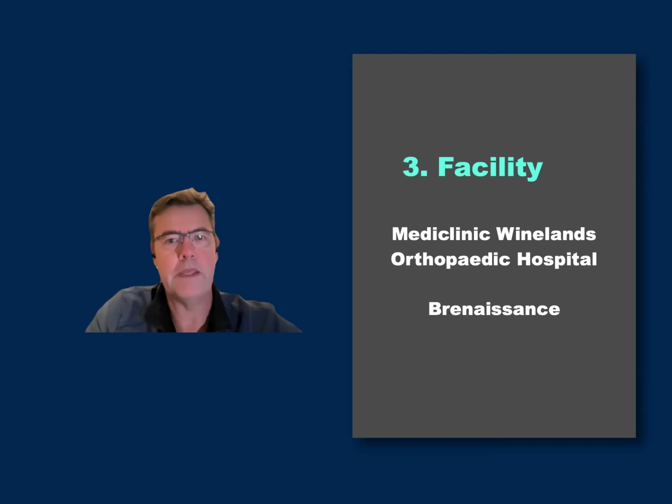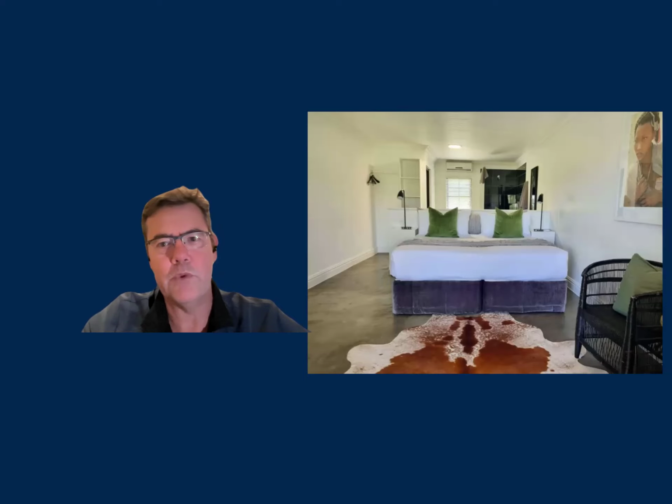Once we move out of the hospital facility, you will move to the Renaissance facility. Now, this is a beautiful facility located on a wine farm. And what you see in the picture is the quality of the rooms that are well appointed and really geared towards recovery, with wheelchair accessible bathrooms and showers. And each patient has their own private room with private amenities.